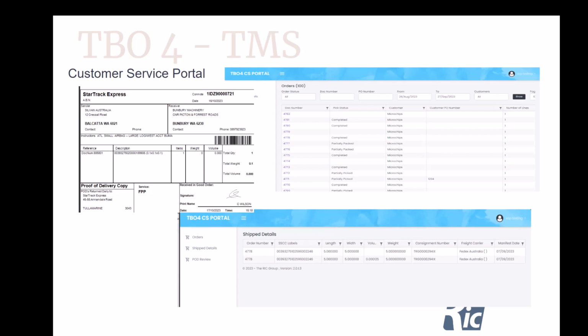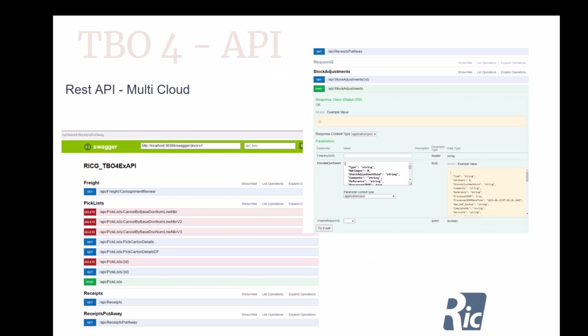We have a full API that allows us to do integration with multi-cloud. So whether it's an RFID integration, whether it's a manufacturing with Matthews integration, whether it's a freight integration, you need a stable API, and this is what we have at the RIC Group with our TBO4 solution.